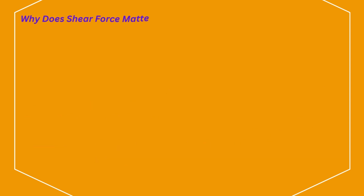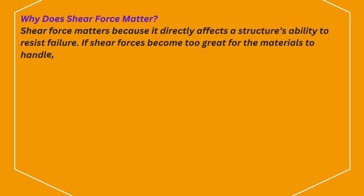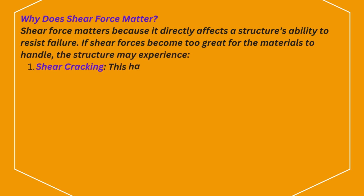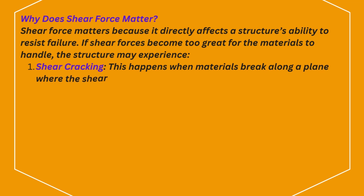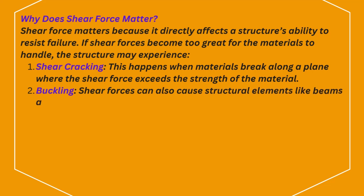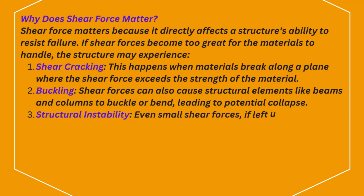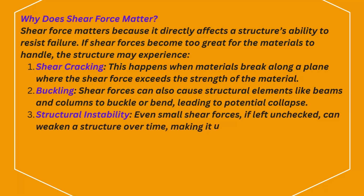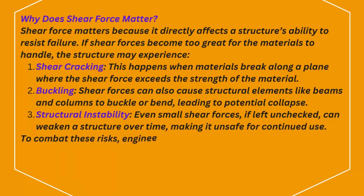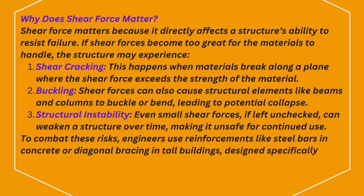Why does shear force matter? Shear force matters because it directly affects a structure's ability to resist failure. If shear forces become too great for the materials to handle, the structure may experience: 1. Shear cracking. This happens when materials break along a plane where the shear force exceeds the strength of the material. 2. Buckling. Shear forces can also cause structural elements like beams and columns to buckle or bend, leading to potential collapse. 3. Structural instability. Even small shear forces, if left unchecked, can weaken a structure over time, making it unsafe for continued use. To combat these risks, engineers use reinforcements like steel bars in concrete or diagonal bracing in tall buildings, designed specifically to resist shear forces.